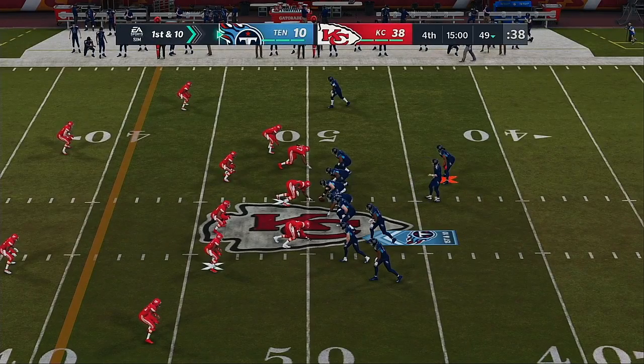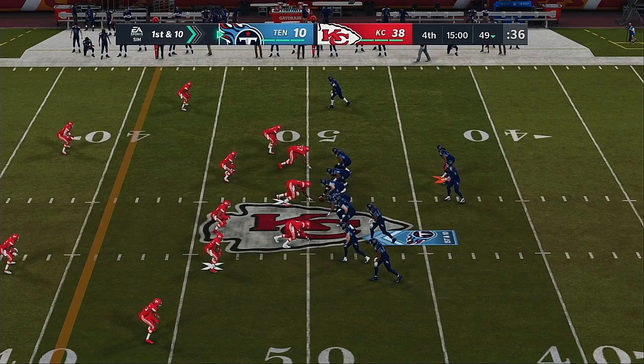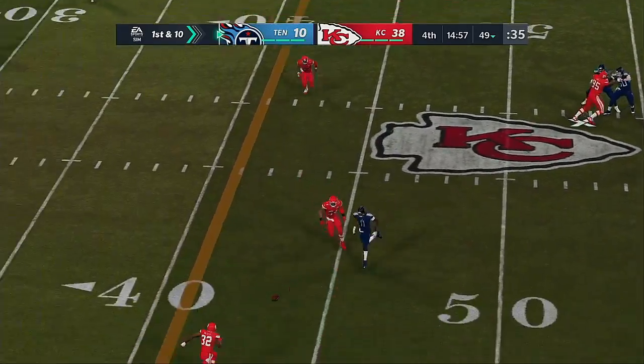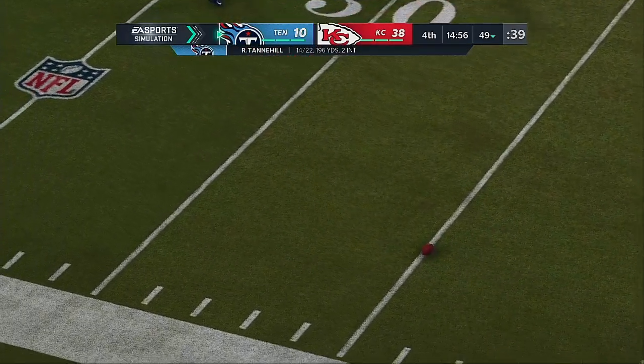So signs of life in what's been a dormant offense in this second half. Here's first and 10. Out of the gun, Tannehill. His throw incomplete.